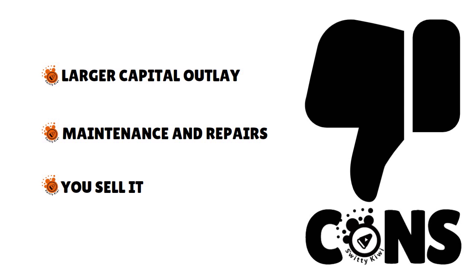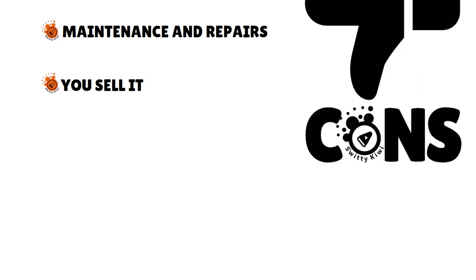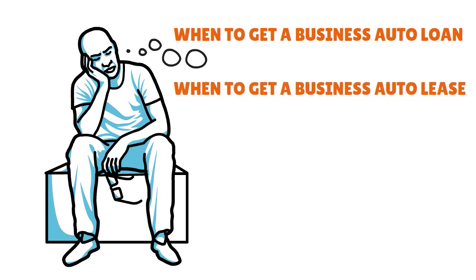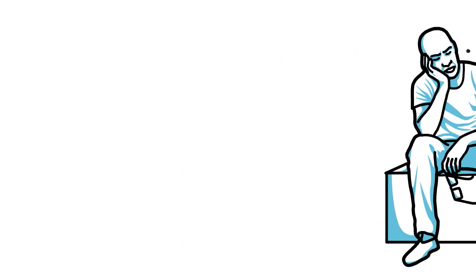You have to understand that the larger capital outlay is very important because even if you finance, monthly payments are frequently higher than with leasing. So you have to think about when you need to get a business out of loan and when you want to get a business out of lease, depending upon your situation. Depending upon the pros and cons that I just gave you and where you are right now, financially speaking, and also operationally speaking.